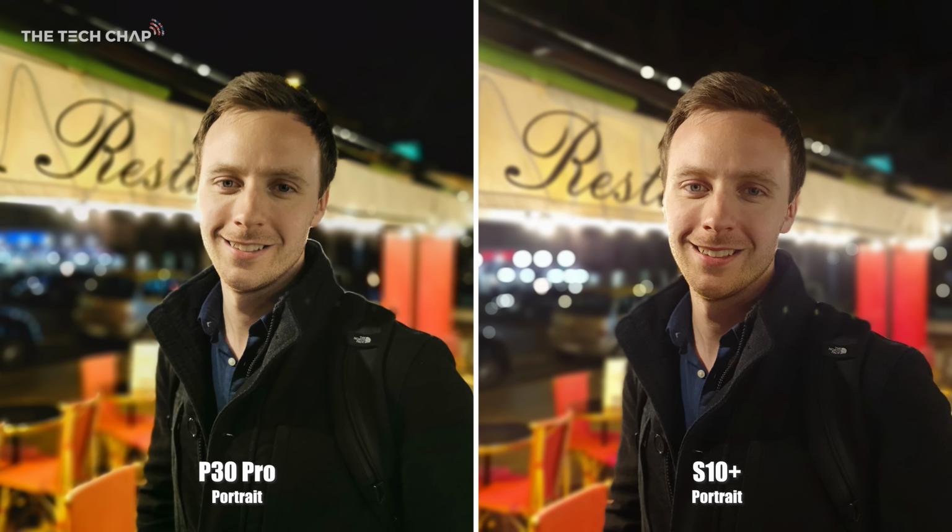And again, in this photo, which is a rear portrait shot, I would go with the Galaxy S10 Plus. The P30 just has this kind of greeny look sometimes, which kind of makes me look a bit ill. And yeah, between these two, I would definitely go with the S10 Plus.